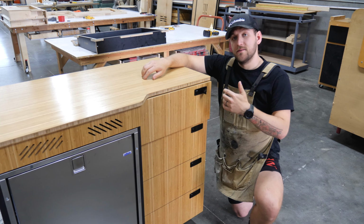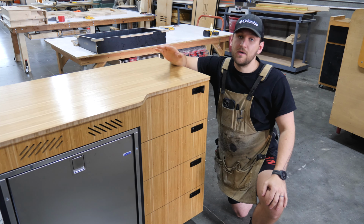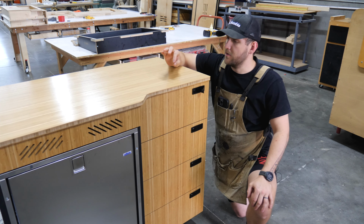Now, let's say you don't need a drawer bank. You want a sink instead. Here's what makes this product cool.